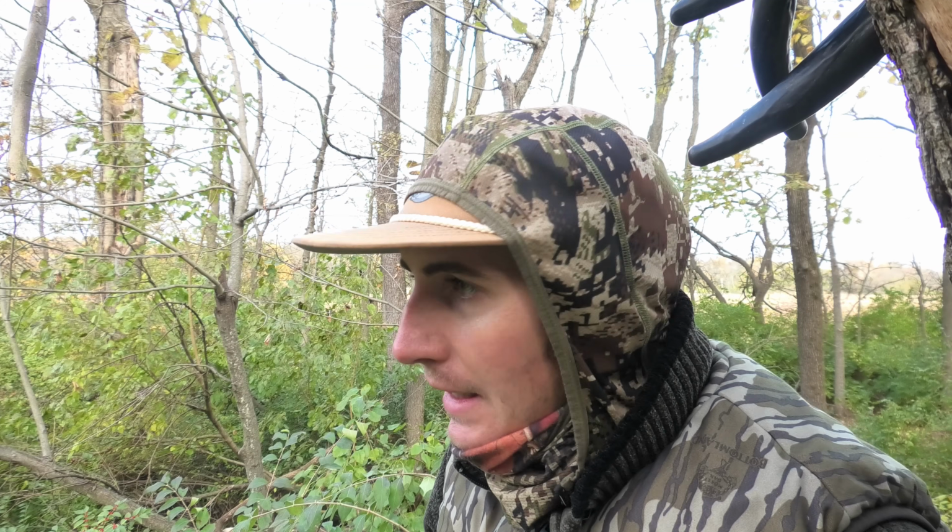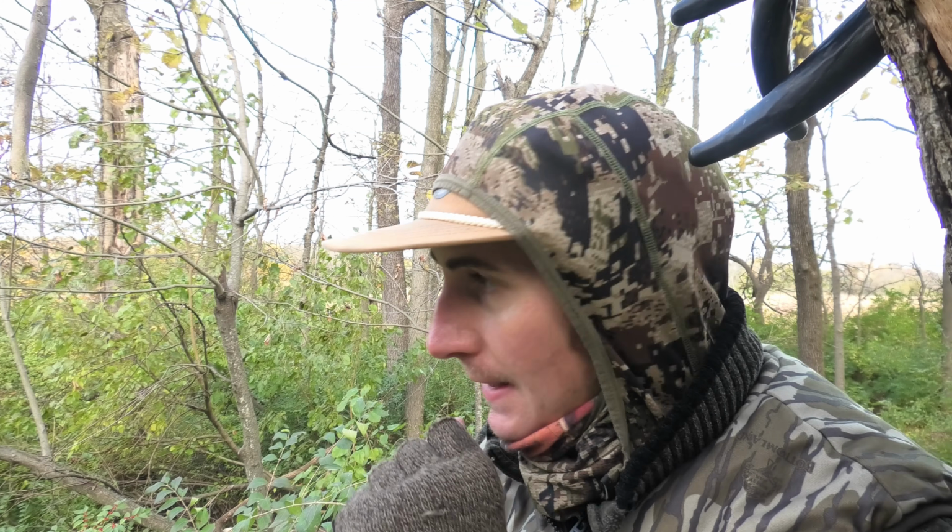I did not rush at all. I think that's that big 8-pointer, just browsing. He's got a hook. Got a bunch of trail camera footage of him. There's one that's a little bit bigger than him, but he's a good buck. And I apologize about that shot.